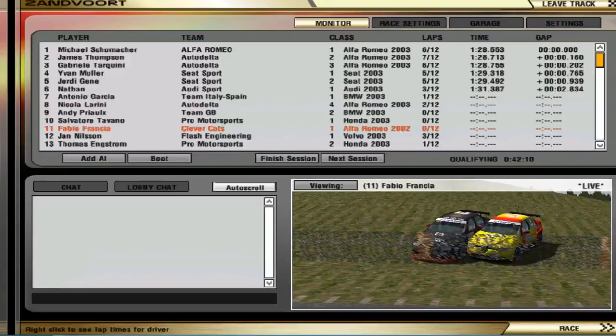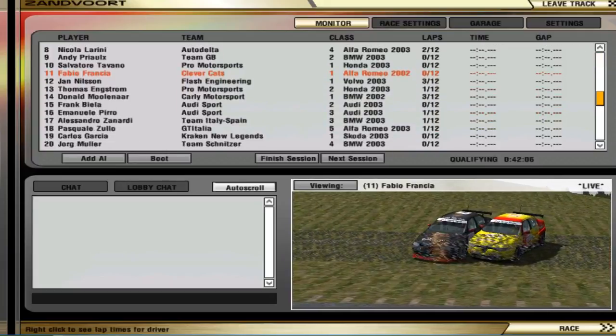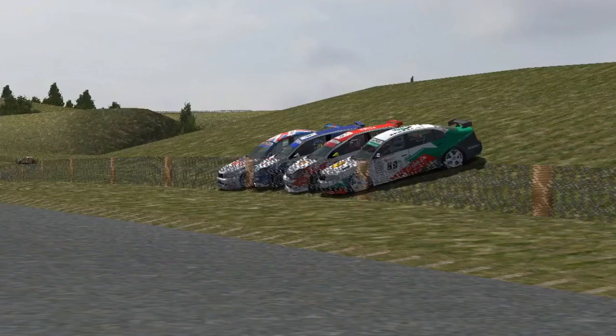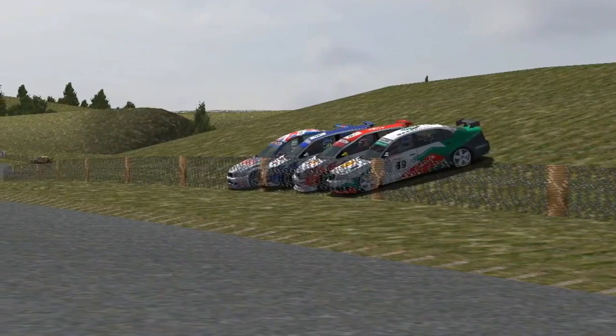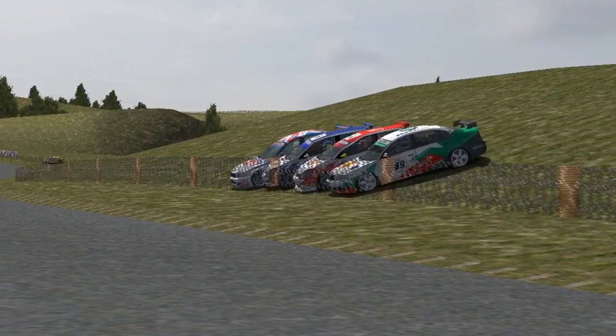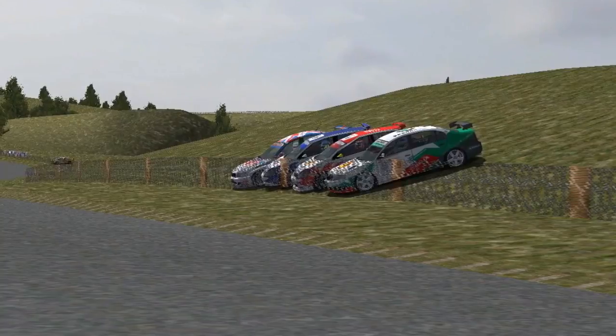Okay, this is just ridiculous. I don't know how they're all getting stuck behind the fence. Look at them, there's loads of them there. I don't know how they got there. I'm just confused and amazed.